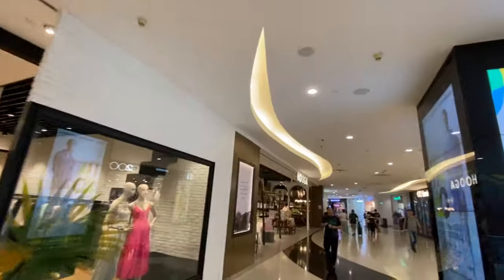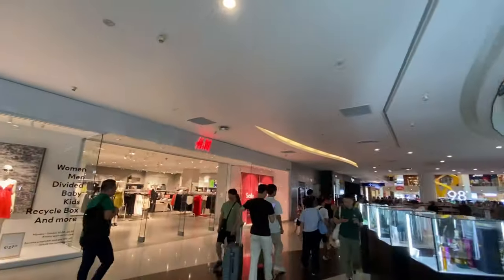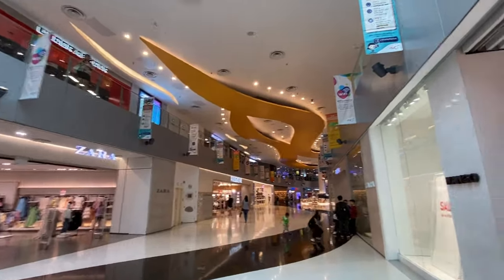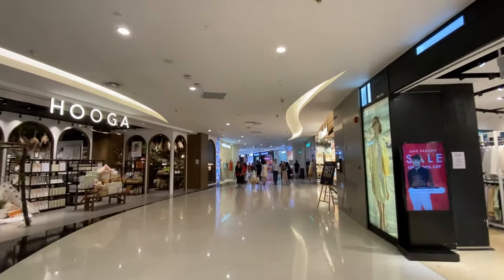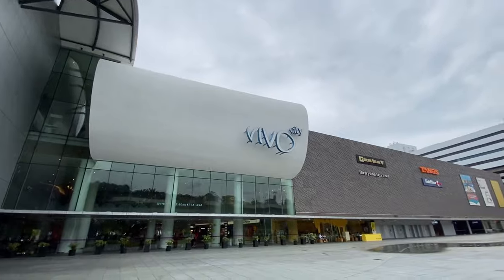We then made our way back to VivoCity. We walked around this mall for a bit. It's very nice. Fun fact, VivoCity is actually the largest shopping mall in Singapore. The mall is over 1 million square feet and it's a 3-story shopping complex with 2 levels in the basement. Thanks for a good time. We will be back here tomorrow because we are ordering our Universal Studios Singapore tickets online today.